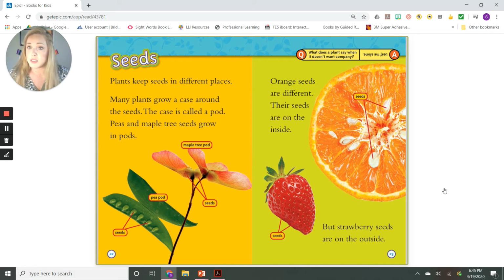Plants keep seeds in different places. Many plants grow a case around the seed, and the case is called a pod. Peas and maple tree seeds grow in a pod. Have you ever eaten peas in a pod? Maybe you've eaten snap peas that already have the seeds in them and you eat the pod. Maybe you just like the peas without the pod, like cooked in something. But anyway, if you're eating peas, you're eating seeds.